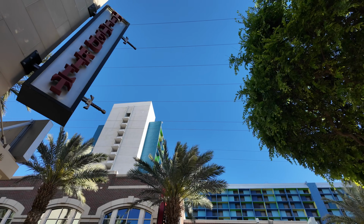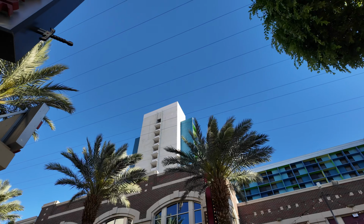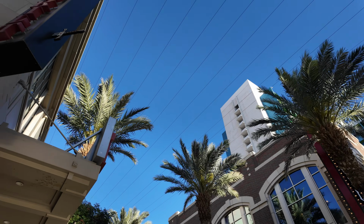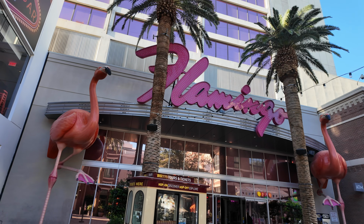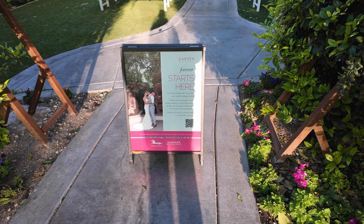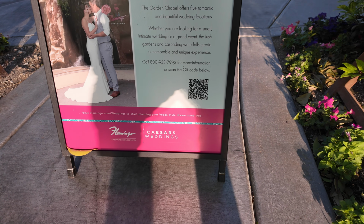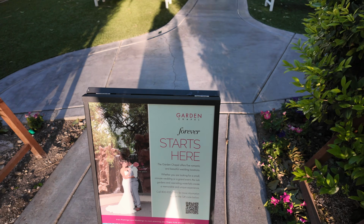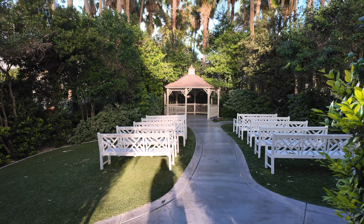I don't know if you can see these cables directly above here. Those cables are for a zip line that goes straight down the pathway here. Well, we've made it back here to the Flamingo entrance. We're going to go inside because there's more things to check out. If you're interested in getting married here at the Flamingo, you can scan that QR code right down there. You get yourself married right here in the garden gazebo at the Flamingo.